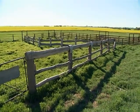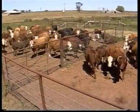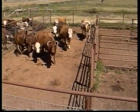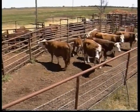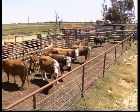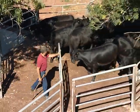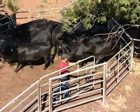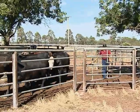Cattle yard design varies enormously, from some very good circular designs to some old square designs. Good handling techniques can make even poorly designed yards work satisfactorily. Using some basic principles, handling the cattle quietly and with patience, most problems can be overcome, making the cattle yards an enjoyable place to work.